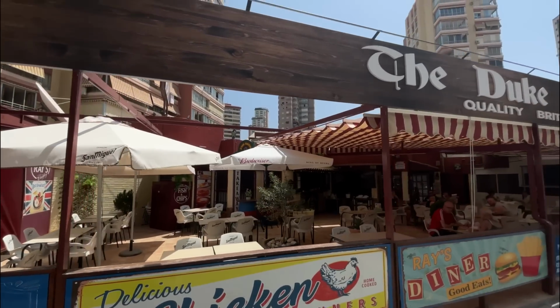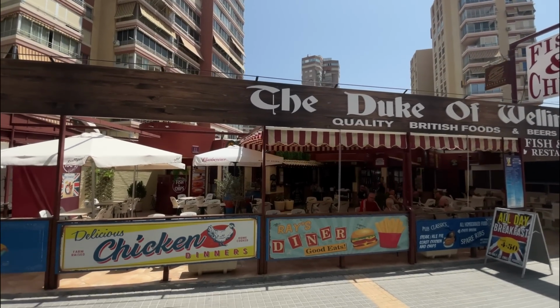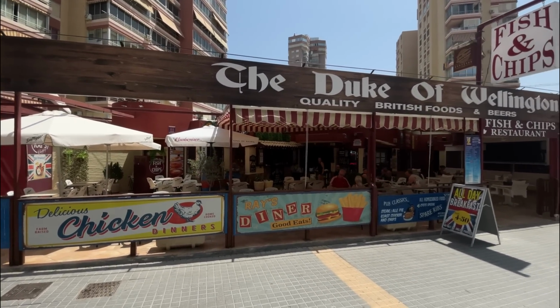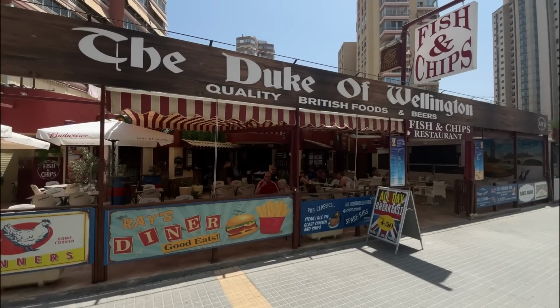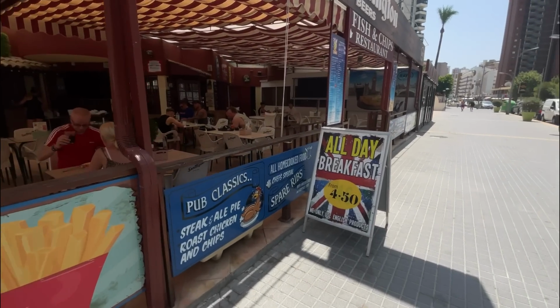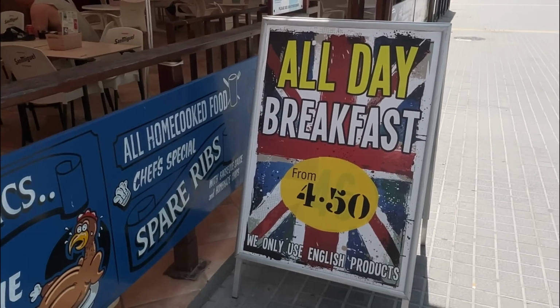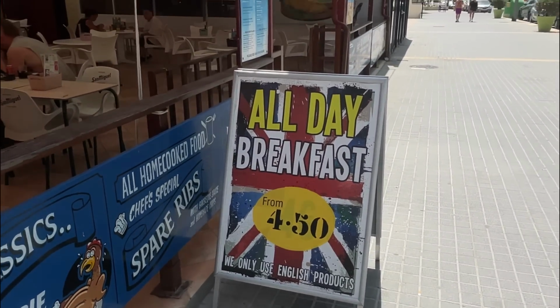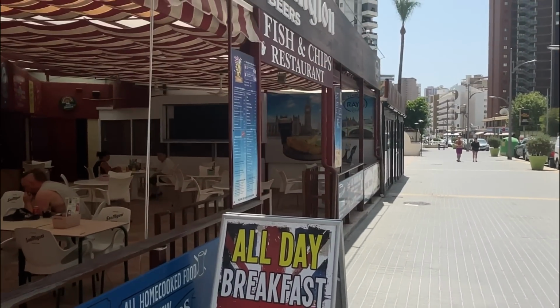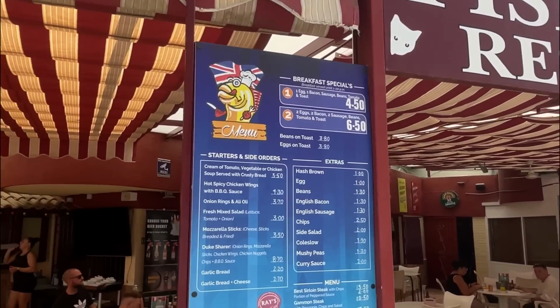Delicious chicken dinners out here at the Duke of Wellington. Quality British food and beers. Fish and chips restaurant. We actually need to come here to try out fish and chips if you would like us to do so. And here they also have all-day breakfast from €4.50. And they use only English products. That's actually very nice. But from €4.50, which is 50 cents more than the previous place.